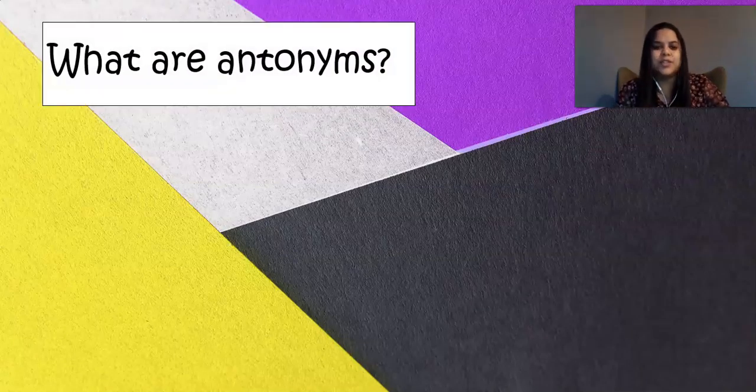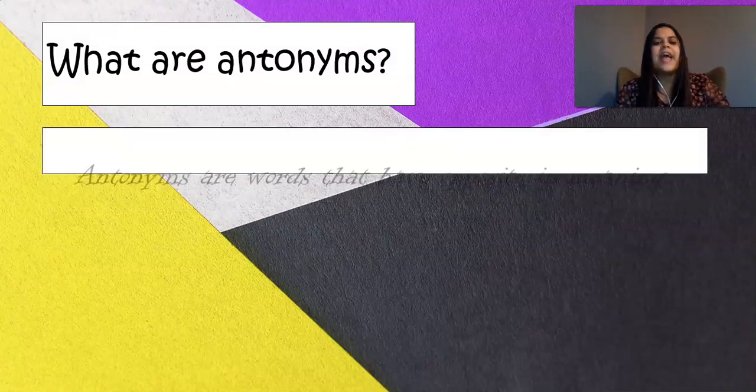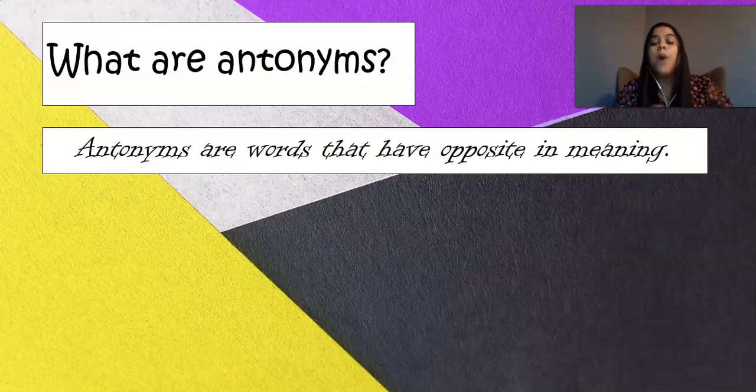What are antonyms? Antonyms are words that have opposite meanings. So that means they are opposites. Now before, sometimes somebody would say, what is the opposite of that? Okay, grade 4s, and you would know it. But now they're not going to say what is the opposite of that. They are going to ask you what is an antonym for that word. And you should know that it means the opposite in meaning.